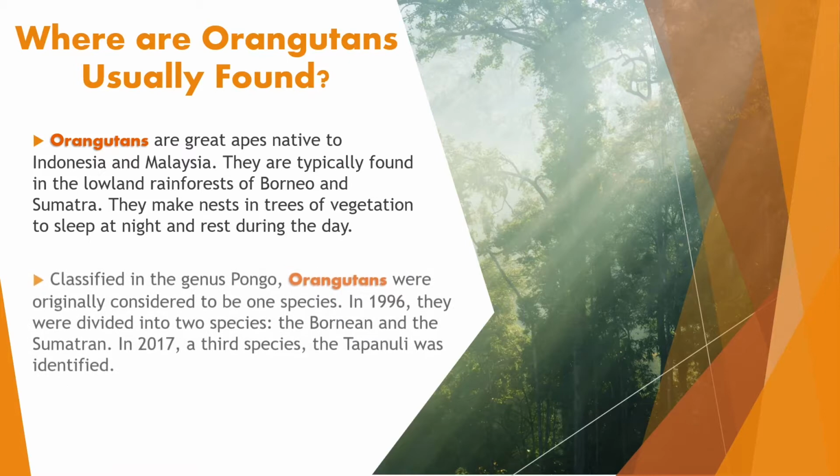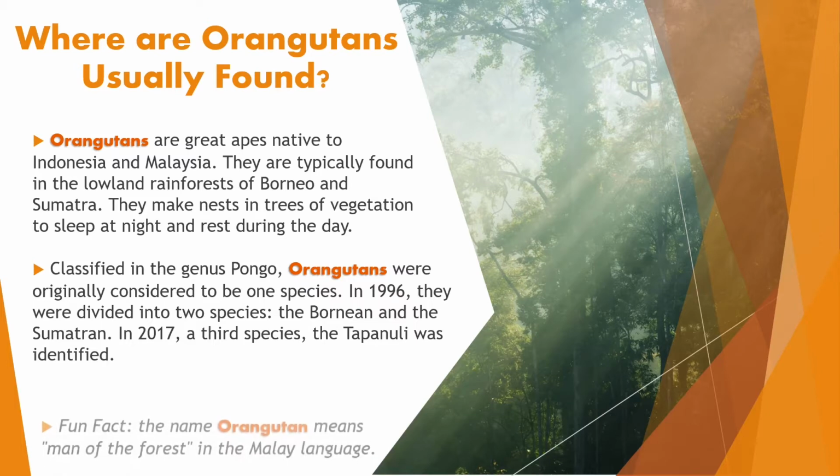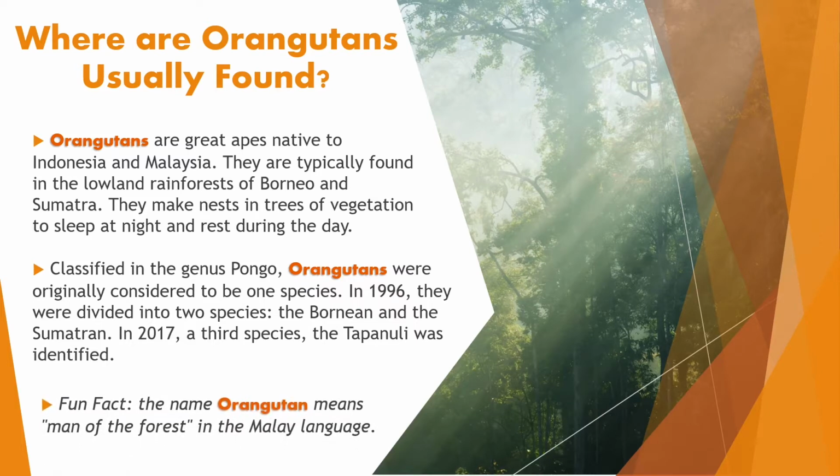Classified in the genus Pongo, orangutans were originally considered to be one species. In 1996, they were divided into two species, the Bornean and the Sumatran. In 2017, a third species, the Tapanuli, was identified. Fun fact, the name orangutan means man of the forest in the Malay language.